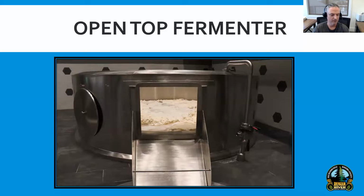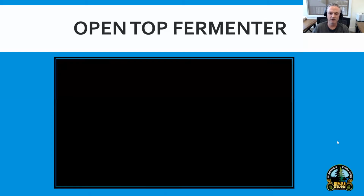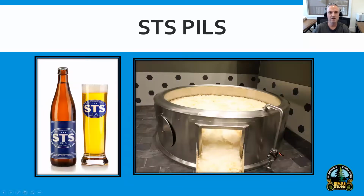From a flavor standpoint, you're going to create a lot nicer and cleaner ester profile in the beer. And with lagers such as STS, it just makes for a much cleaner tasting beer overall. Now, it doesn't mean that making beer like STS in a closed top fermenter isn't going to be good. It certainly will be. To me, the difference between open top fermentation and a closed top fermenter is really just nuances of flavors, the difference between great and excellent. And so those are some of the reasons why we only ferment our lagers in open top fermenters.